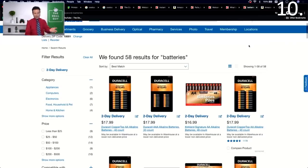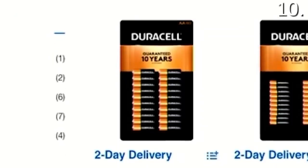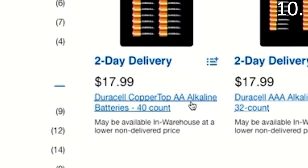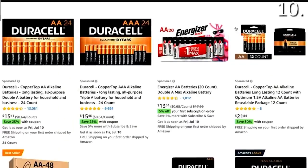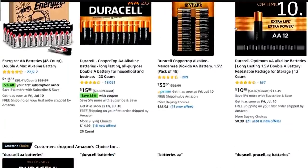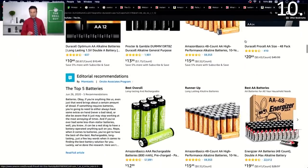But if you were to go in and just search for AA batteries, obviously Kirkland is going to be your best bet. But let's say you don't want to buy Kirkland batteries. A lot of people don't love the Kirkland batteries. The Duracell batteries that you see have a 40 count for $17.99. If you go to Amazon as an example, good luck finding a 40 count. Nearly impossible. And it's the same thing when you're purchasing batteries from Walmart.